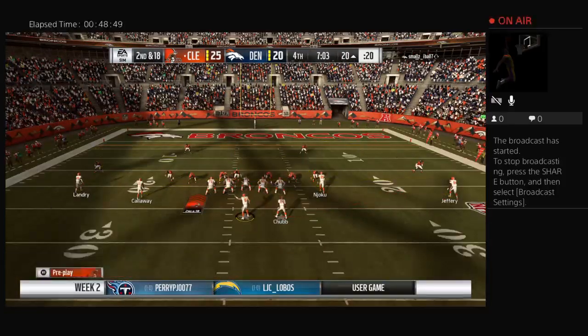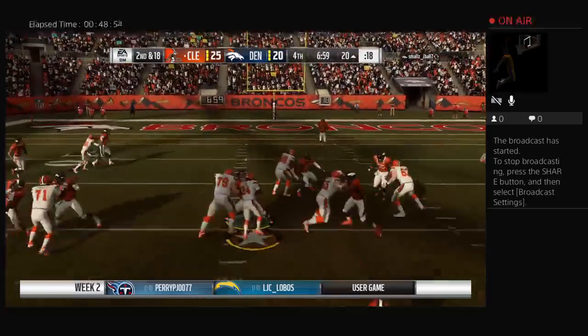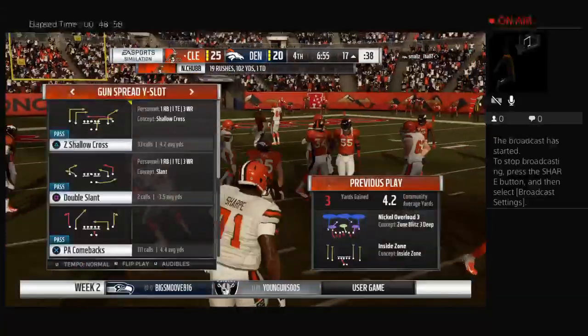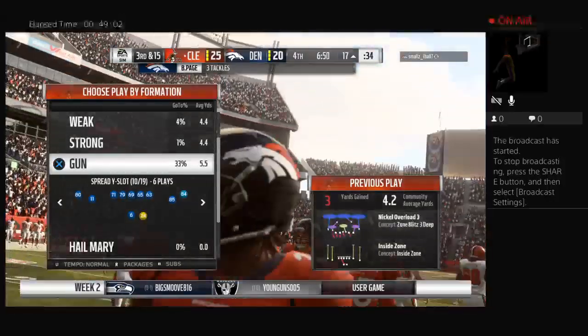They'll run it now out of the gun. And he'll get this one down to about the 17. Call it a 3-yard gain, but they'll be forced into a 3rd and 15 coming up.